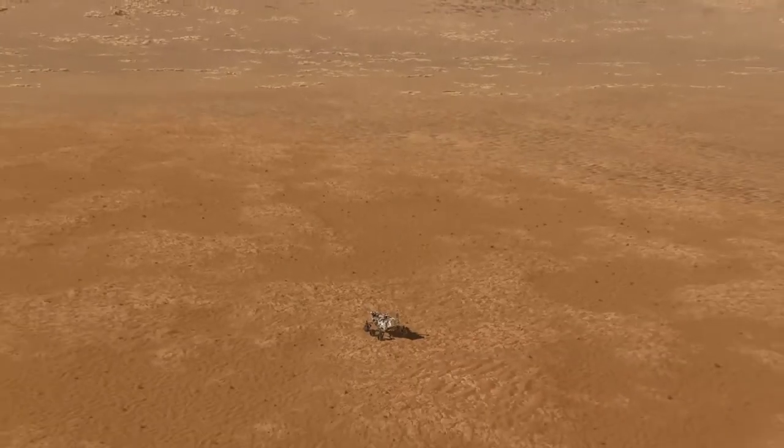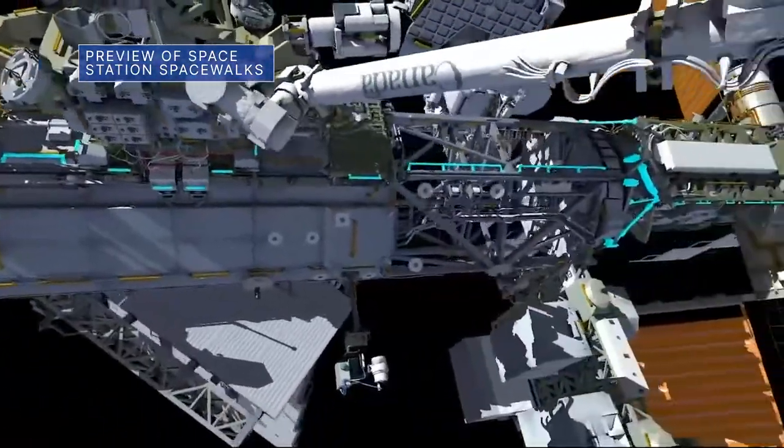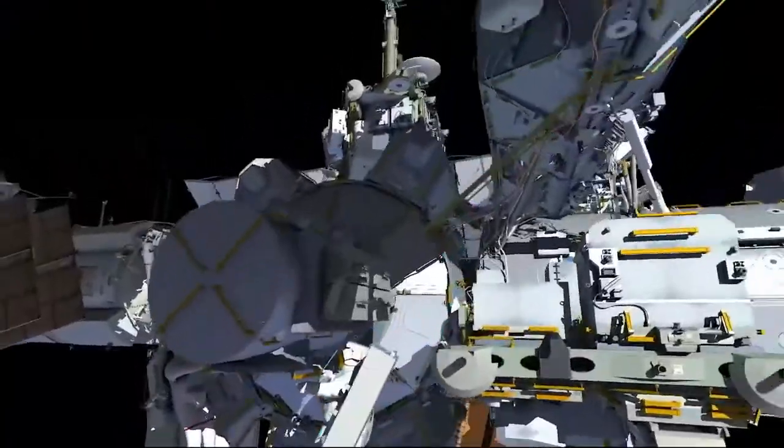Find out more at nasa.gov/perseverance. We previewed 2 International Space Station spacewalks during a February 24th briefing at our Johnson Space Center.